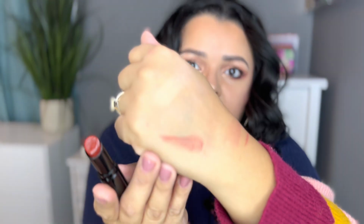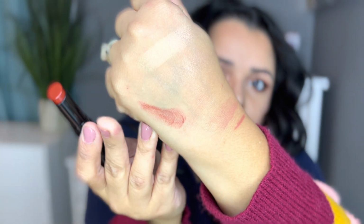Let me see. See, so it is very balmy over here, but it's so hydrating and I love just having a little bit of a tint on your lips and having the hydration from it. So that's really cool. I like these lip balms and I need them now with all the dryness that I have going on.